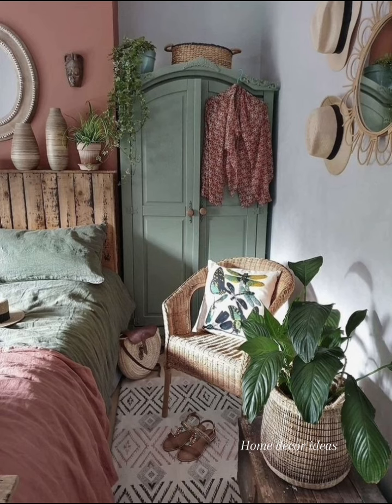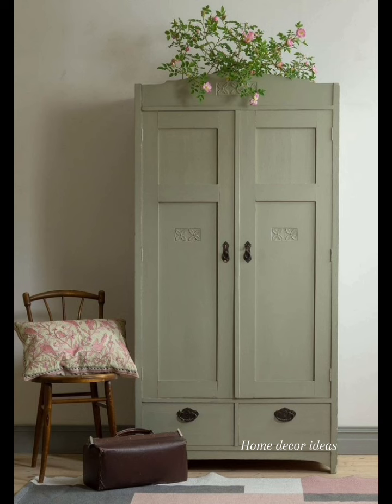Today we are diving into the charming world of farmhouse-style home decorating ideas. Let's explore easy ways to bring warm rustic elegance and timeless charm into your home.